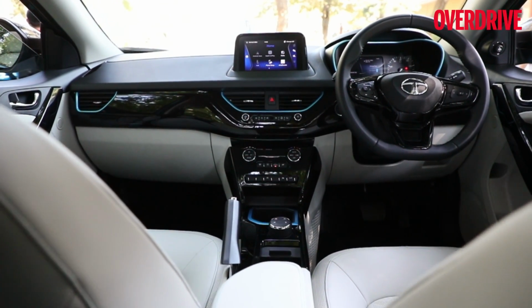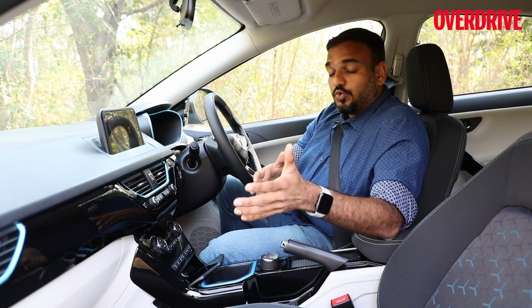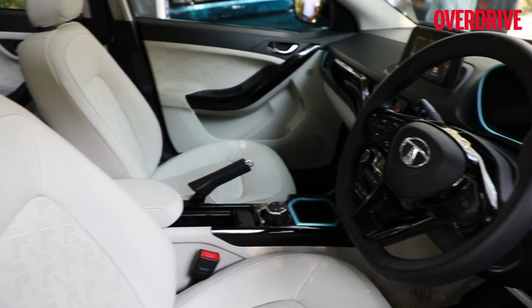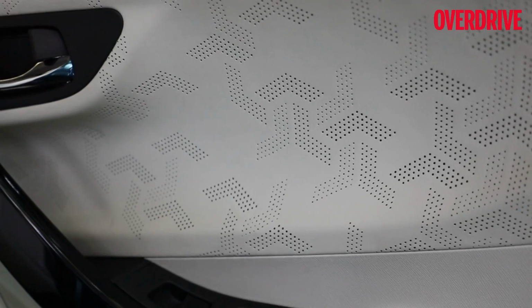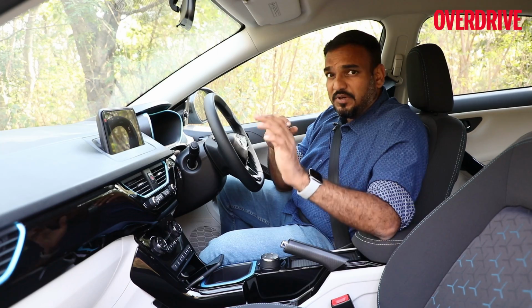The piano black is not something that I'm a big fan of, not just in this car, but in most of the cars. You will also notice black upholstery compared to what we've been showing you for the B-roll, and that is because the one that we've been showing you is the top spec trim. It's the luxury trim, so it gets leatherette upholstery, white in color. I personally like this one better.